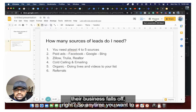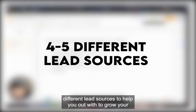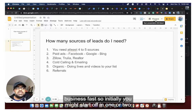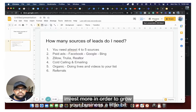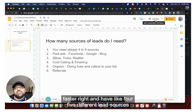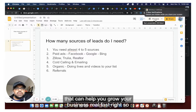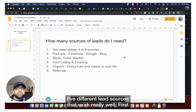So anytime you want to grow a business, you need to have at least 4 to 5 different lead sources to help you grow a business fast. Initially, you might start off with one or two, and then you need to speed that up a little bit. You need to invest more in order to grow your business a little bit faster, right? So here's how I would look at it. I think 4 or 5 different lead sources work really well.